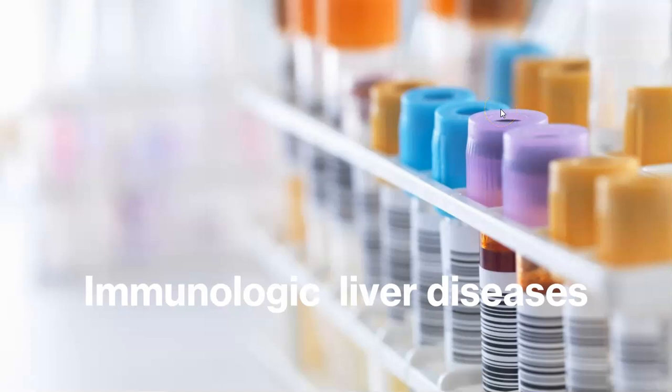For question 13, if you said B, primary biliary cholangitis, you are correct. Both primary biliary cholangitis and primary sclerosing cholangitis can present in a similar way, but this is a female patient with a history of another autoimmune disorder, specifically thyroiditis, making PBC the more likely of the two. We're now going to move on to immunologic liver diseases.